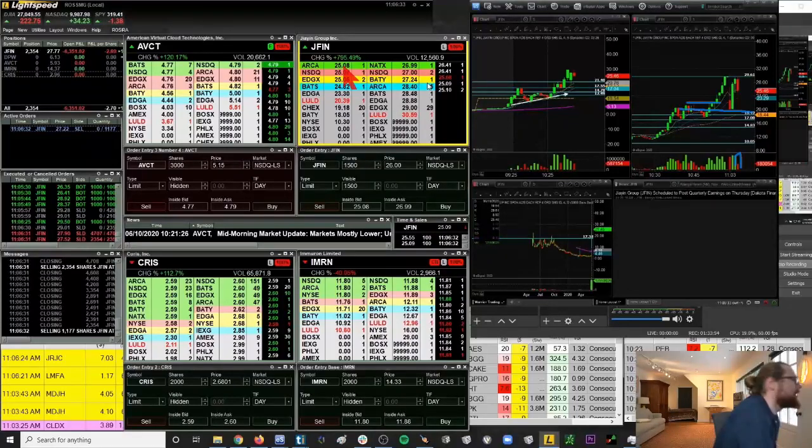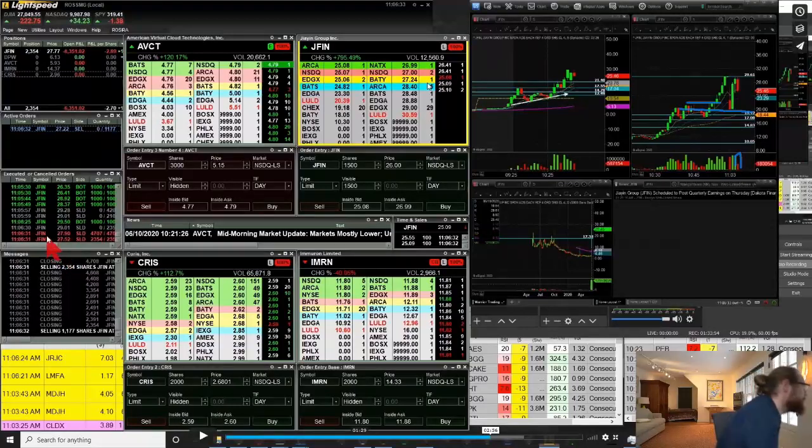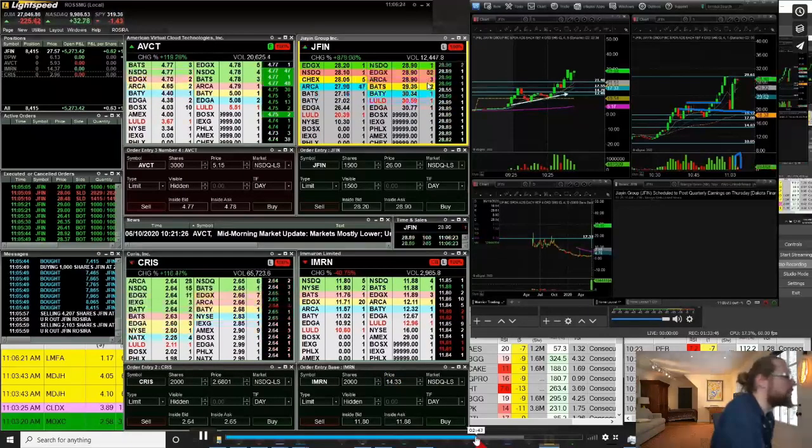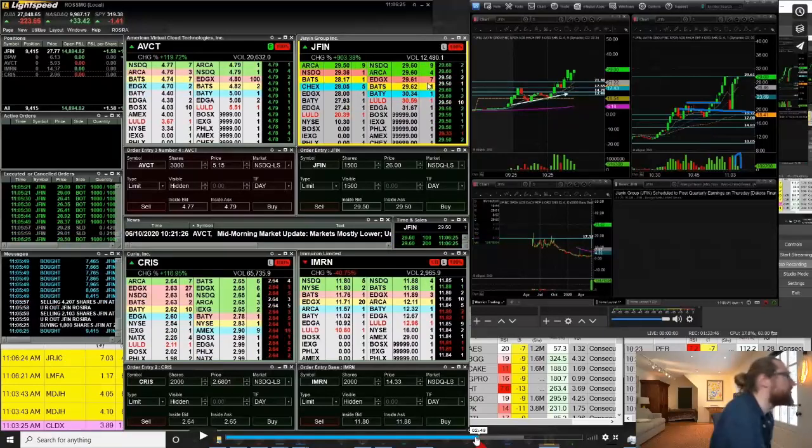Look at that. Look at that flush. Now, I hit the bid twice. I sold half and I sold a quarter. I sold half and half again, 27.90 and 27.50. So this is one of those trades where I really stepped up to the plate for the big home run. I was going for the grand slam.